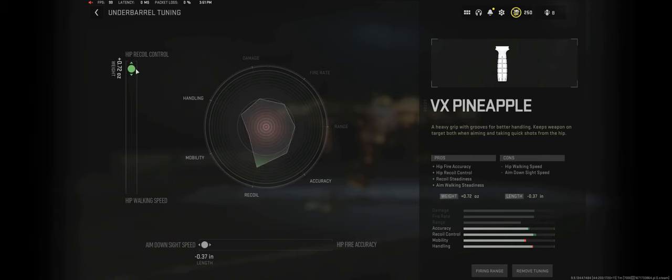Tuned for hip recoil control at 0.72 and aim down sight speed at 0.37. Now you're not really using this for super CQC. You can hit fire at point blank range, but this is mainly a close quarters to mid-range AR-SMG hybrid, which can hold its own in a house, but you definitely want to keep as much distance as possible because you will lose out to something like a shotgun or SMG or even the pistols if you're not careful.